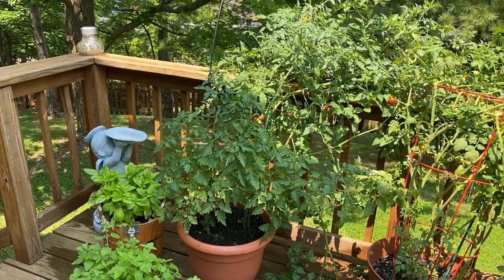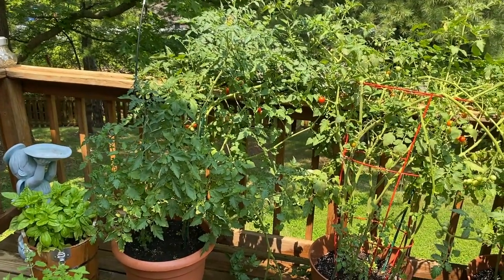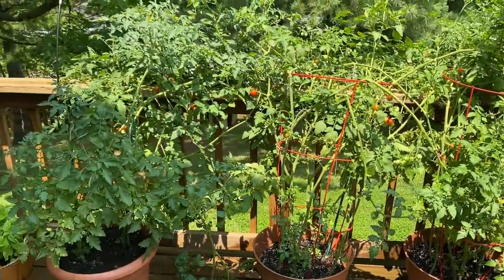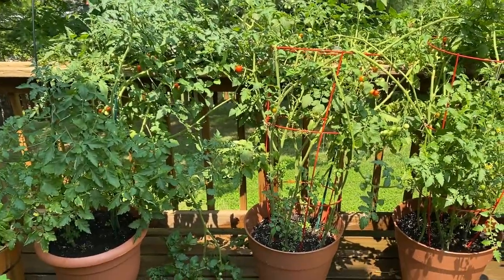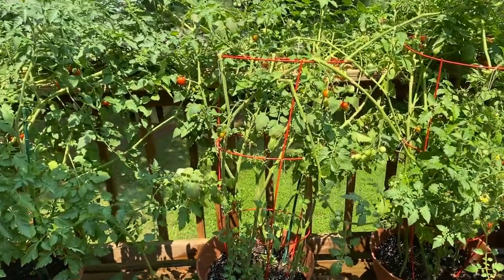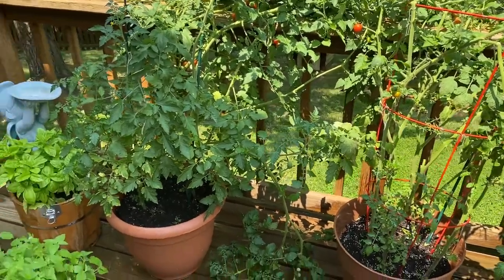Good morning. It's Monday in August. I'm just showing you my garden. The tomato plants, I've been picking a lot of the tomatoes and trimming them back because we had some storm damage. So that's why they're looking not as good, but they're still producing tomatoes.